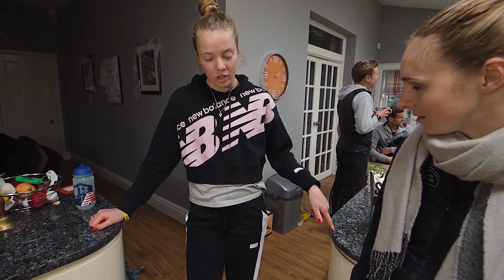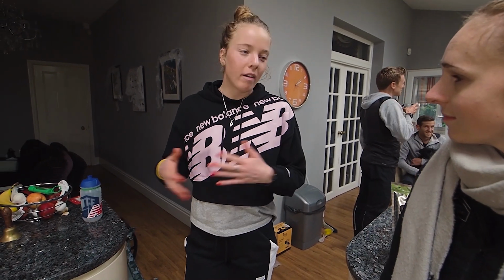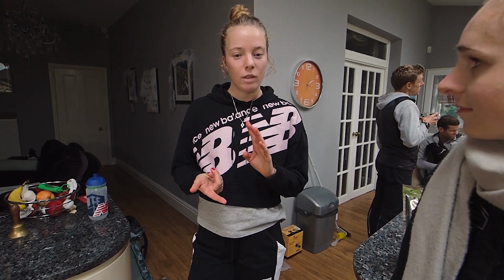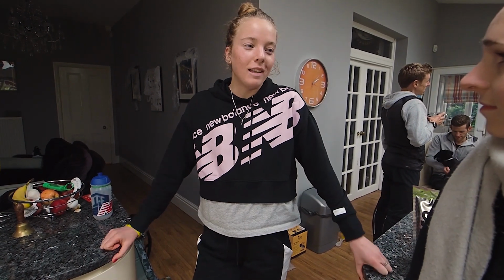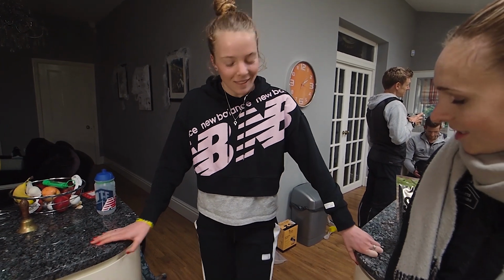I tore my Achilles in the end of July, and I had surgery on it at the beginning of August. So I've just started to kind of progress the cross training a little bit more, and I can do both the elliptical, I can do the spin bike, aqua jogging now, so it's really good. But it's definitely been tough.